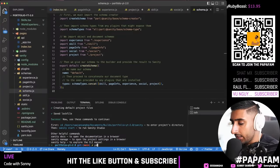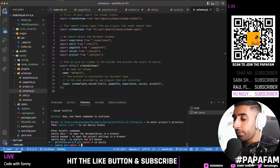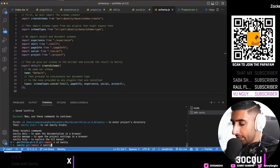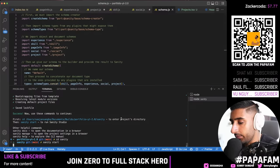Right, so here I'm going to go ahead and say yarn run cd sanity, and we've installed the Sanity CLI tools as I showed you before. So now what we can do is we can type in sanity start, and let's see if we did all of our setup correctly.